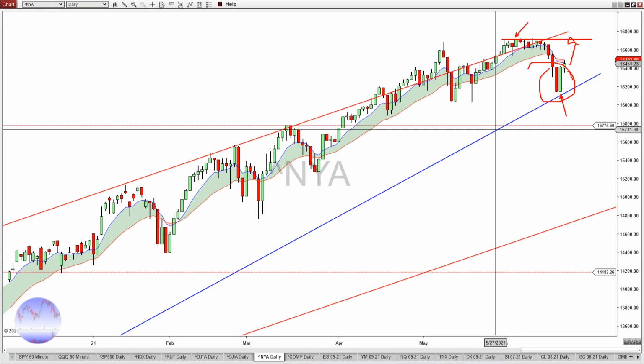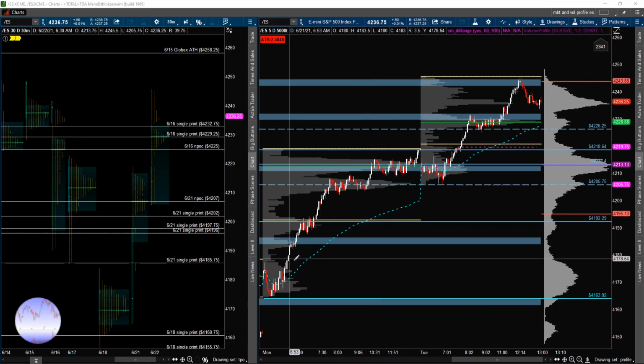But if it doesn't, then break below this wedge, this trend line here, then we'll be watching at this 15,775 area. Now, before I end this video, let's take a quick look at the E-mini S&P 500 profile chart.